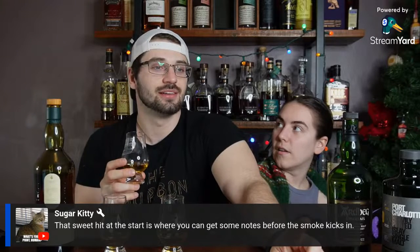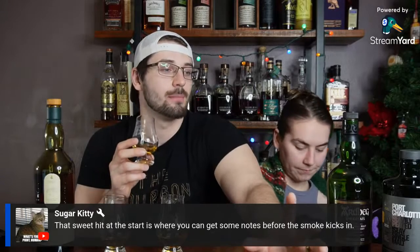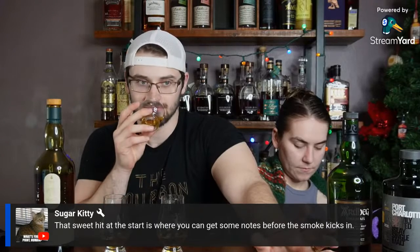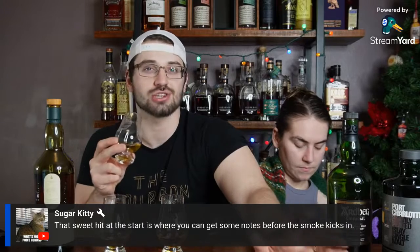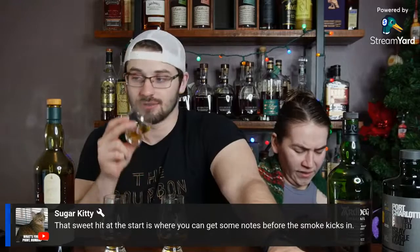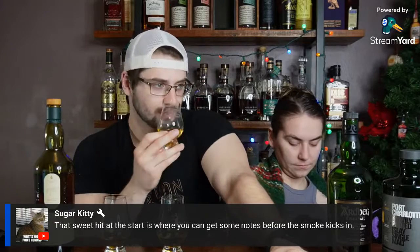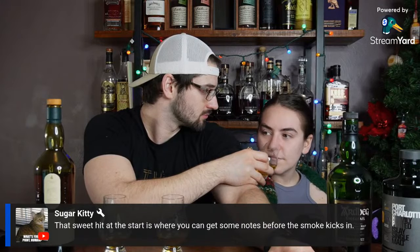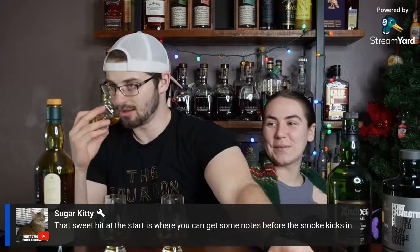Now this is very bright. Bright, metallic, vanilla, and citrus, and like lemon zest. It's very fresh and clean smelling. It is very, very bright. Honestly, I'm searching for the peat in this one. No, it's not. Is it peaty? No. Kind of smells like paint a little bit.